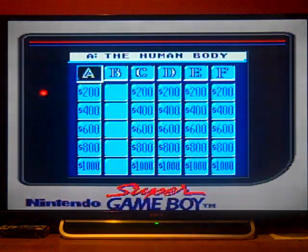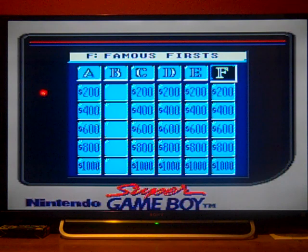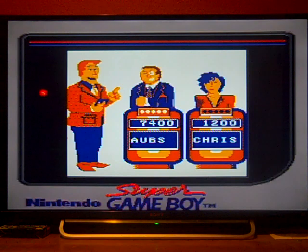So the first category is the human body. We also have the Wild West, Sport Played, Theater, and Famous First. Famous First 200. John Moussier was the first to go over these falls in a rubber ball. Annie Taylor did it in a barrel. What are the Niagara Falls?